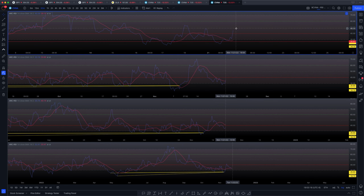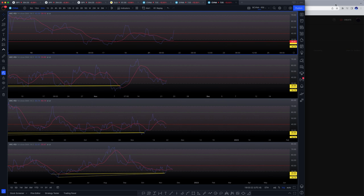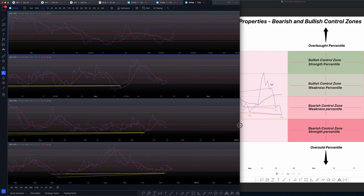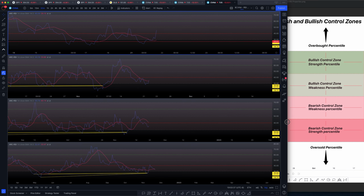We are approaching. Oh, you know what? For the new viewers and new listeners, these are the other videos that I'm uploading right now. I have made a diagram for the RSI zones. This is the whole RSI, and I just blew it up right over here so that you guys are able to see what those properties are, so that I don't have to explain it in every video.